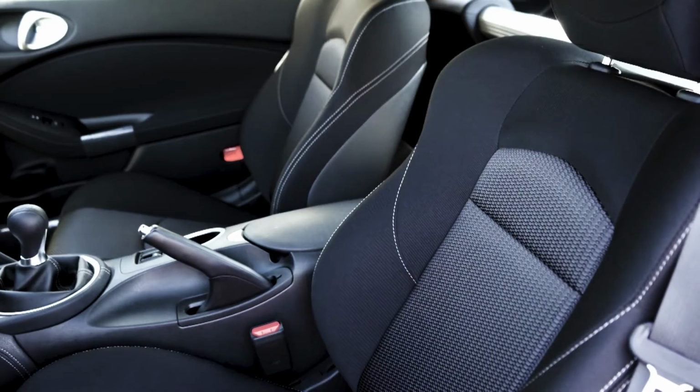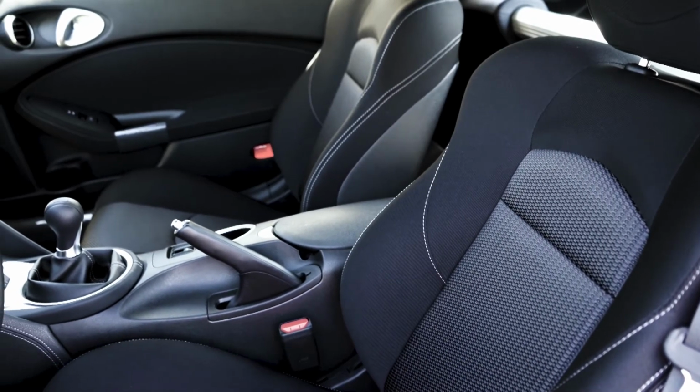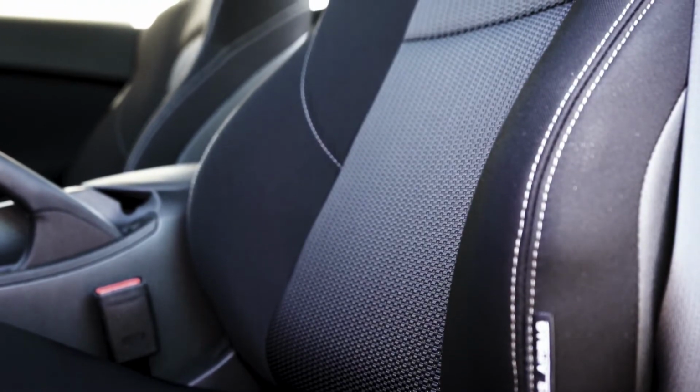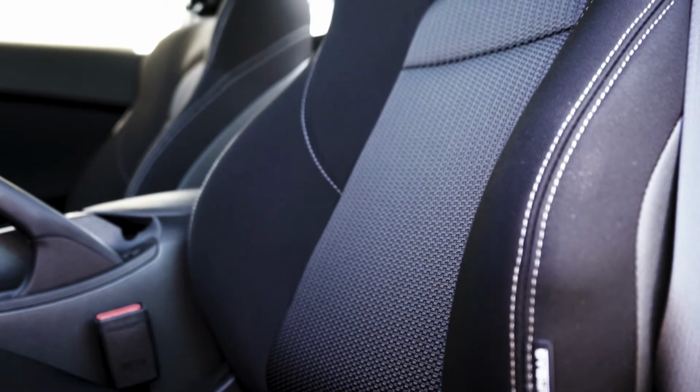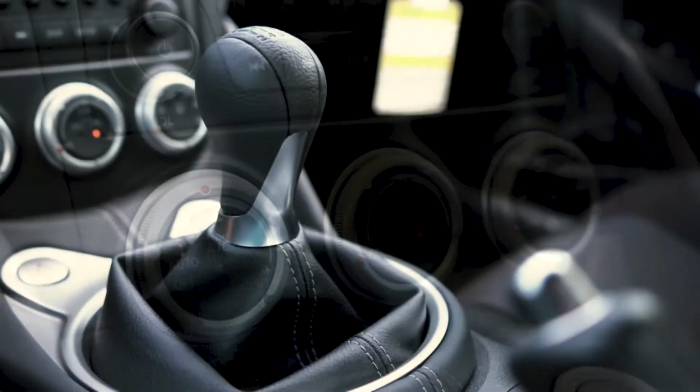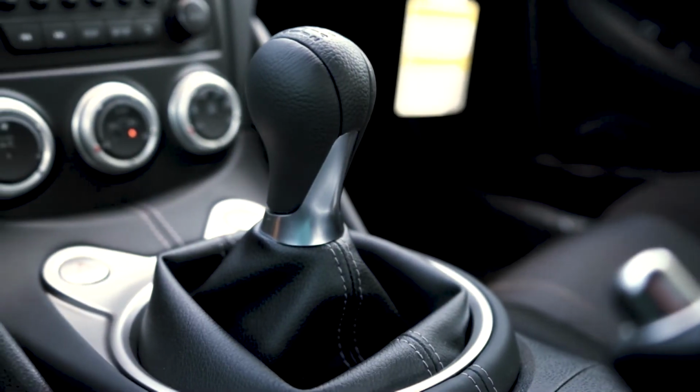One thing the Nissan Z has always been known for is its comfort factor. It's actually an everyday driving sports car for anyone that enjoys and appreciates the performance, but also the comfort factor. The nice bolstered seats go all the way from your back to your side area here, with easy access to your controls. Now, if you're looking for that manual transmission, Nissan still offers it in a 6-speed, close ratio gearbox.